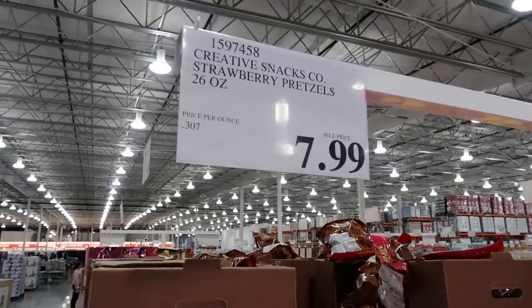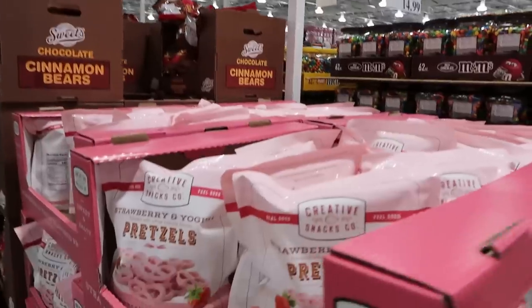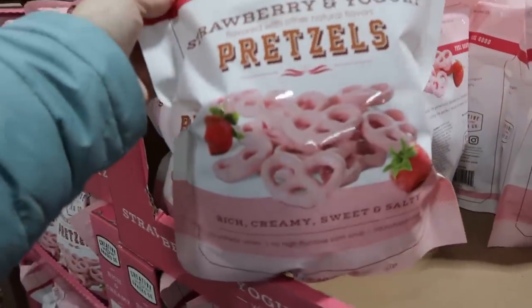You should always buy the seasonal covered pretzels. I've seen pumpkin pie flavored pretzels. I've seen chocolate. I've seen Easter. Right now they're strawberry. Well, I would assume for Valentine's Day. I've seen lemon. If they have the limited edition covered pretzels, buy them. Buy them right now. Strawberry and yogurt covered pretzels. Like, my hands are tied. I can't not do it.